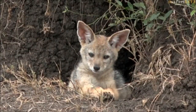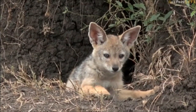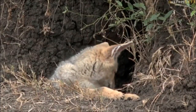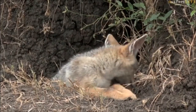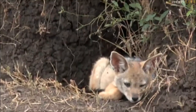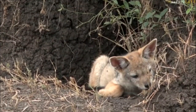Now, I actually wanted to just quickly see how old they are when they get weaned. So I might have a little look in my book to see that. But we're going to stick here for a little bit longer and see what they get up to. We're going to go across to James now. Apparently, he's got a very important and well-known character of the Mara Triangle.